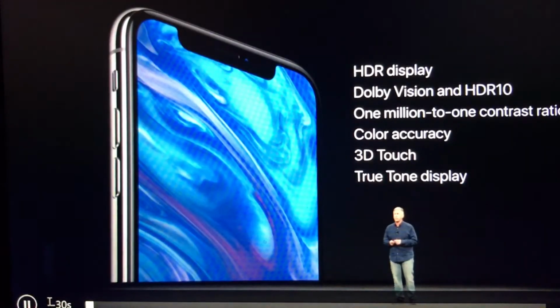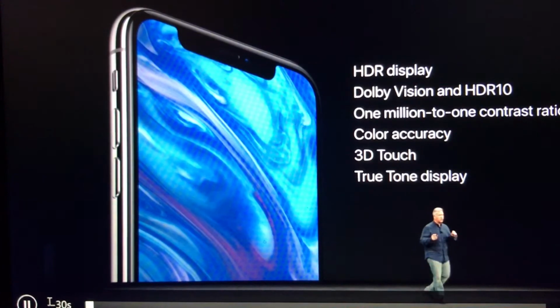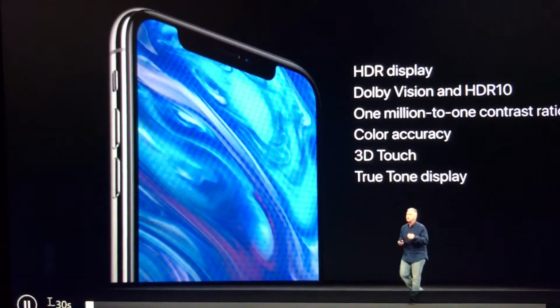In addition, the new Super Retina display supports HDR in both the Dolby Vision and HDR 10 formats. It has an incredible 1,000,000-to-1 contrast ratio. It has the best color accuracy. It integrates our unique 3D touch technology right into the display. And like iPhone 8, it includes True Tone.